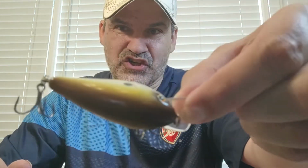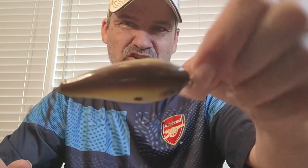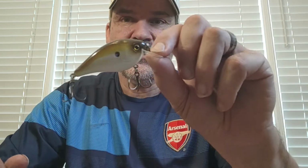It matches a shiner pattern, shad pattern, but I like the colors on it because it really mimics the shiners, the golden shiners in the Susquehanna, but also the shiner daughters that you can find in the upper Potomac. Also works on your impoundments as well, and you can hear that knock and rattle. This is just an awesome bait to have in your arsenal.